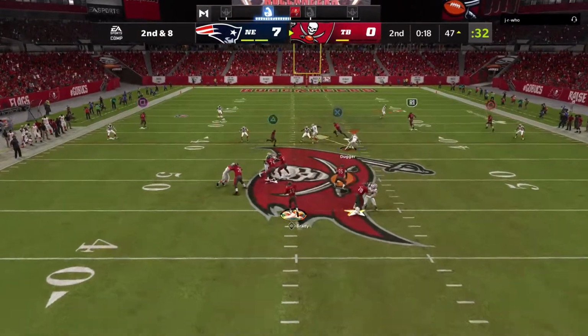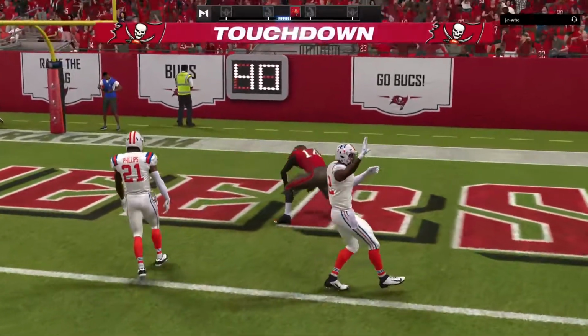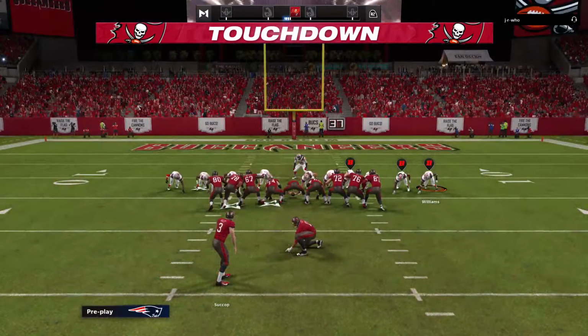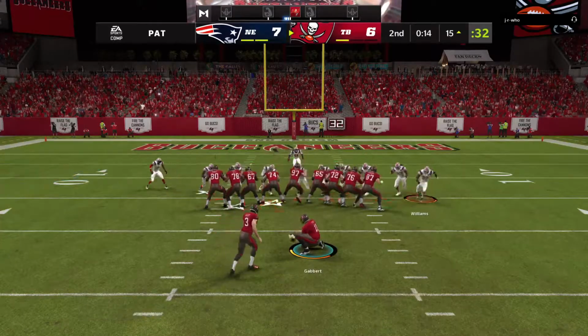Throwing on 2nd and 8. Brady. Past the 20. 10. Touchdown, Tampa Bay. Chris Godwin as the first half is winding down. And the Bucs are on the board here in the final seconds of the first half.